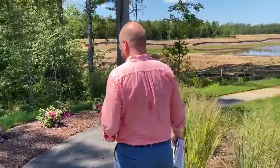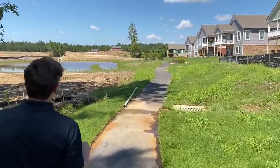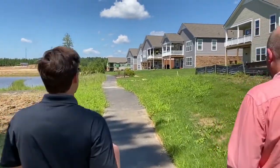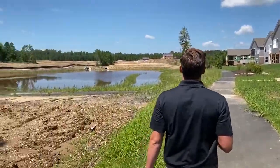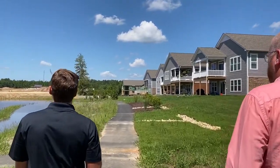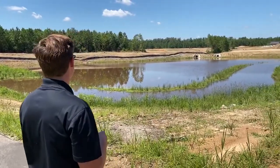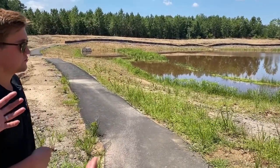All right, so what we're looking at is the community's stormwater management facility, or a BMP. Basically what that does is take in all the water from the entire community, from the roadways to everything else involved. All the path of the water leads here. And what we work to do here is ultimately treat the water through the filtering of aquatic plantings, as well as moving it around to let the sediment hit the bottom of the pond and allow the water to travel to the Chickahominy River without any sediment in it.